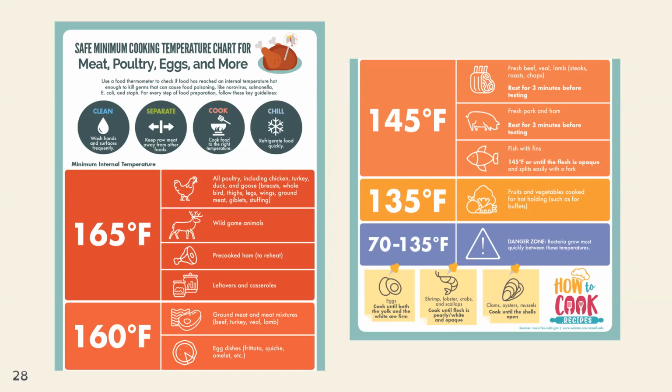Fruits and vegetables that have been cooked but are being held, like in a buffet, need to be at least 135 degrees Fahrenheit internally. The key here, and this is really important, is that bacteria is most happy and grows quickest between 70 degrees and 135 degrees Fahrenheit. 70 degrees is room temperature for most places, and 135 degrees, I don't know what that is in Celsius off the top of my head, sorry, but it's hot. It's super important to pay attention to these in order to keep from getting sick.